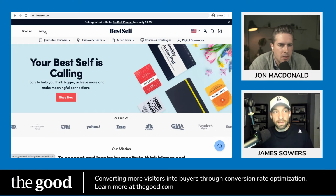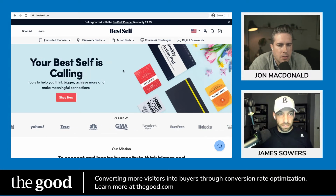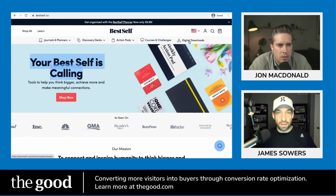Or maybe it's cold, right? Maybe nobody's giving it any attention because it's kind of tucked away up there in the corner. And the thing that grabs my eye is the blue background, this big text right here, right? The image. The next thing I would probably do is say, okay, what do they have, right?